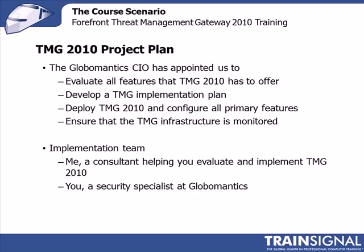It's important to understand that GlobalMantic is moving forward with a project plan. They're executing on a project plan for Threat Management Gateway 2010. The GlobalMantic Chief Information Officer has appointed you and I to evaluate all features that TMG 2010 has to offer, to develop a Threat Management Gateway implementation plan, and then deploy Threat Management Gateway and configure all primary features, and ensure that the TMG infrastructure is monitored on a regular basis. The implementation team consists of me, a consultant helping you evaluate and implement Threat Management Gateway 2010, and you, a security specialist that works for GlobalMantic.